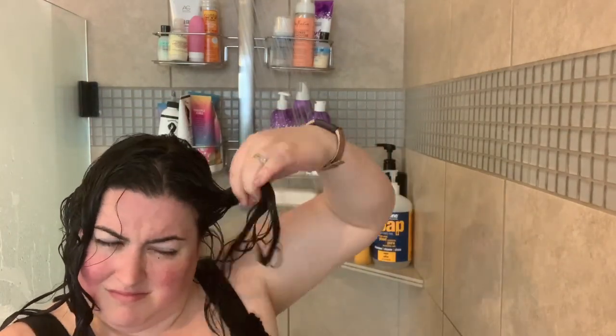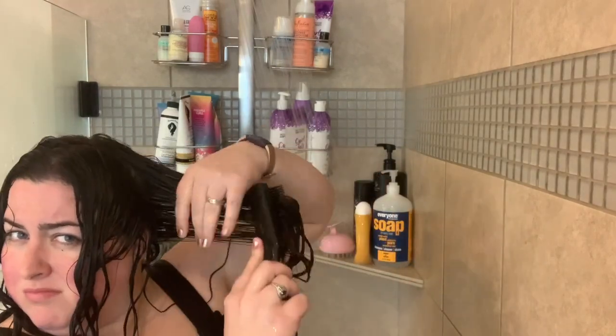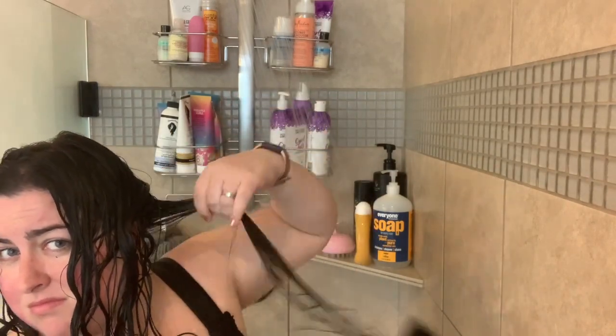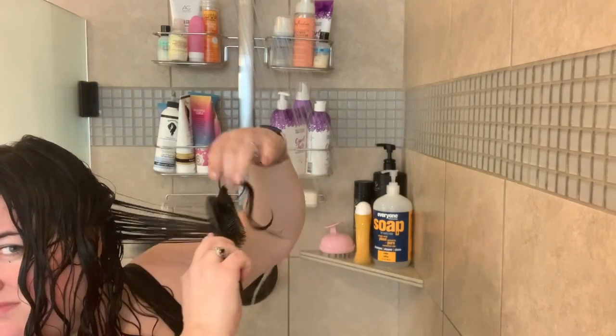My hair didn't feel like I needed it, but I did take my little Denman brush here, and this is not for detangling. This is just to get those nice little clumpy bits to form and to really make sure the conditioner gets worked all the way through my hair. So you'll see I just take little vertical sections there, kind of whatever I feel like I can grab, and make sure the conditioner is evenly distributed all the way from the ends up into the roots too. And I'll do this all the way around, including on the back of my head.